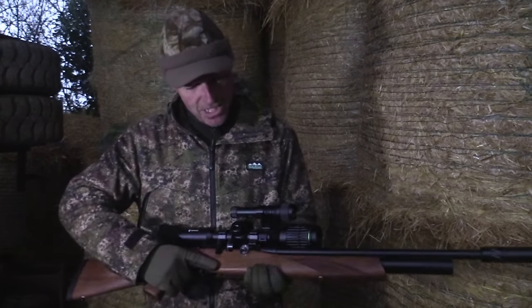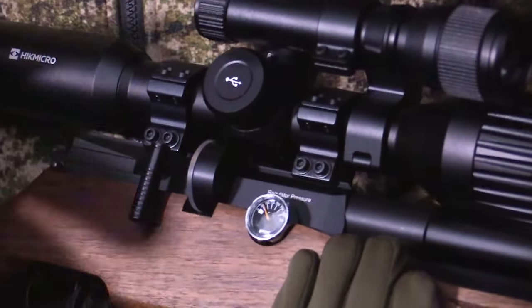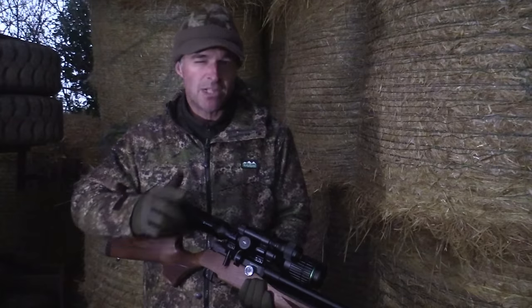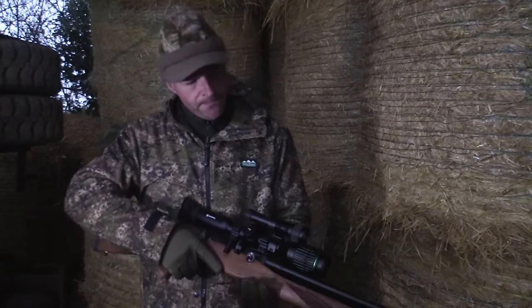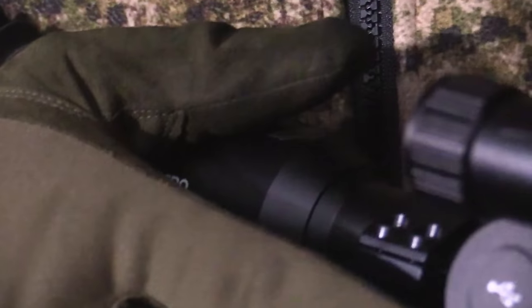The kit I'm planning to do it with, I have got the gun tonight, is the FX Dreamline Classic, which is a beautiful air gun, sub 12 foot pound, .177 calibre, so really well suited to shooting around the confines of farm buildings. Tonight I've paired it with the HikMicro Alpex, and that's a day and night digital scope.